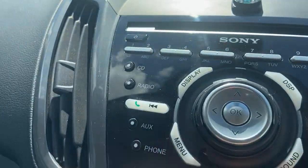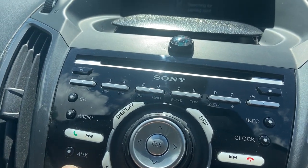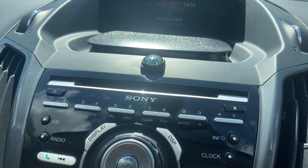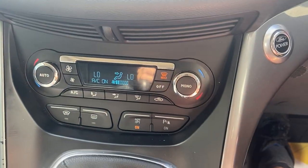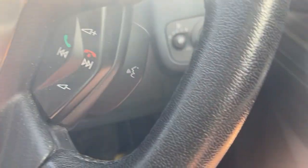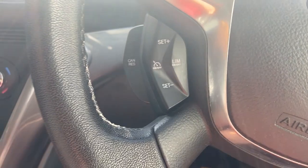So that's all there. It has got Bluetooth, it'll find my phone eventually. So again, cruise control, speed limiter is all there. There's your Bluetooth controls all there. So, turn it off.